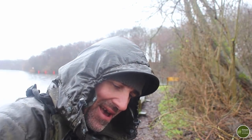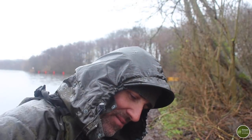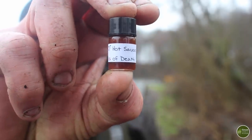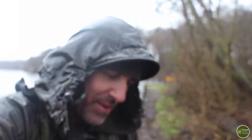Some of them I'm a little bit scared of because of the name on them. There's one here called Fire Water, for example. I can almost guarantee that's going to be pretty hot. But this one here, this one's just called Kiss of Death. I mean, that just sounds terrifying, doesn't it? I'm not sure I'm going to try that one this time, but I've got a whole load in here to pick from. I think sweet and zesty jalapeno sounds just the job for this.